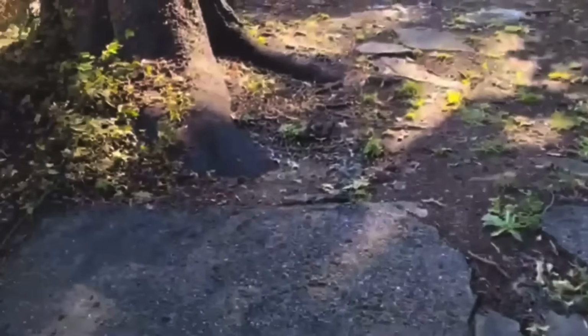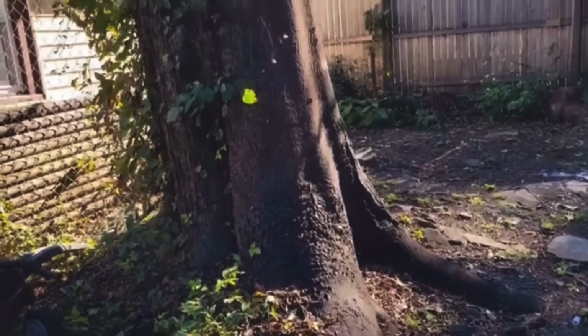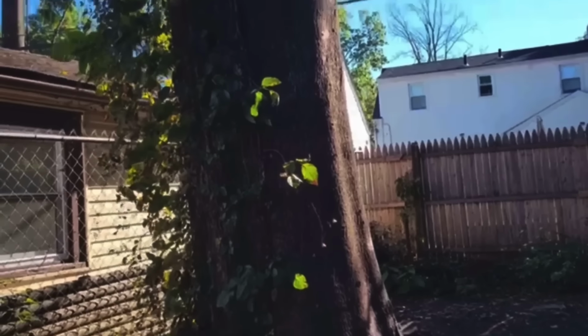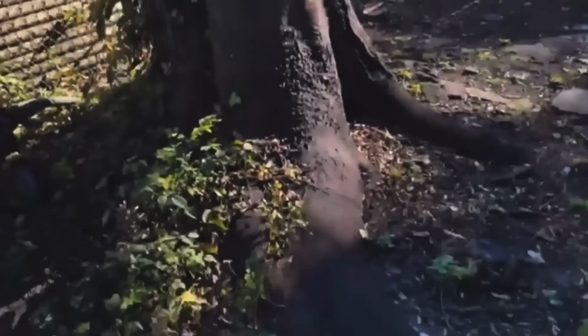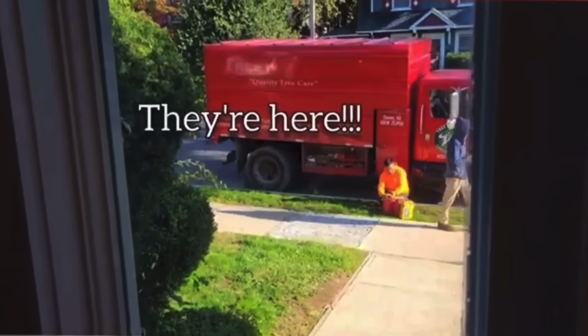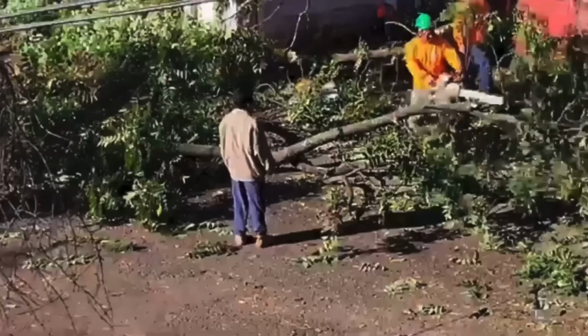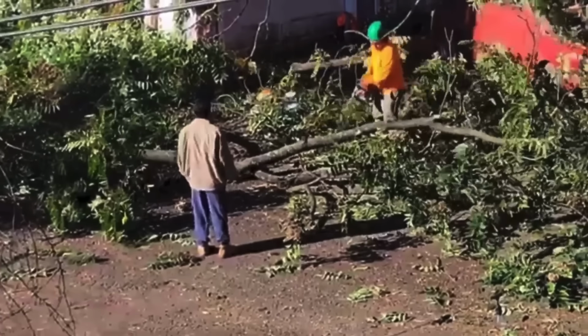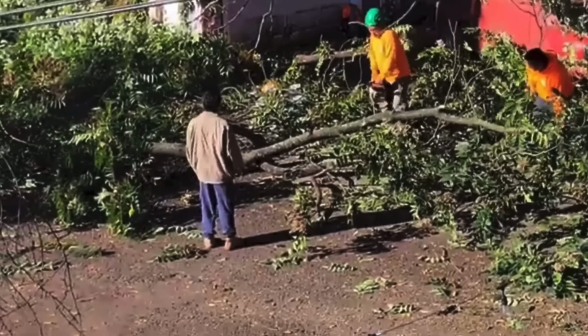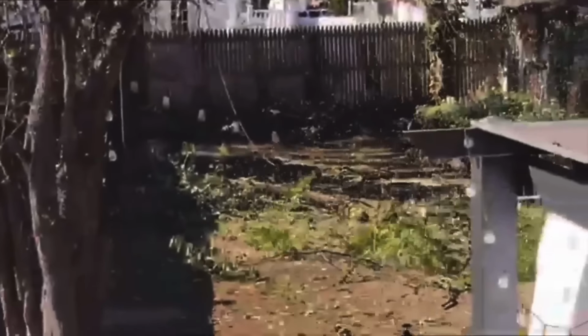It was killing trees. As you can see, the base of this tree is black. It was just killing this tree off. Unfortunately, we had to take the tree down because we did not want to take the chance of this large tree damaging our neighbor's property. So we had a tree company come and completely take this tree down. It was not something we wanted to do, but something we had to do.